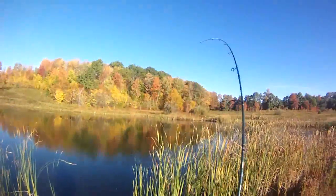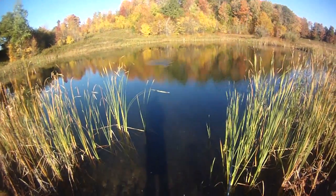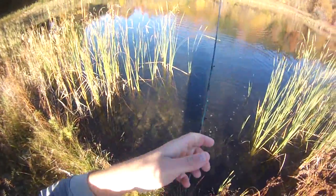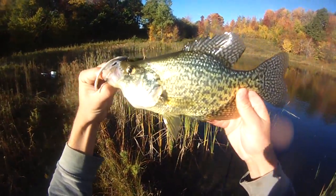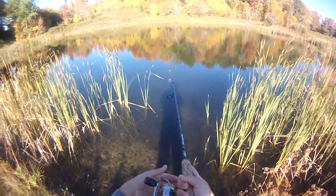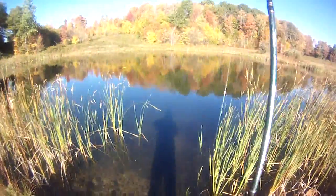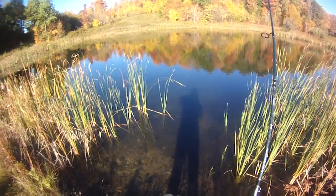Yep, there's another one. Every cast almost. That's how it should be. That's fall crappie fishing. Awesome. There's a nice one. Sweet. You know, 11, 12 incher. There we go. Right off that tree again. I just lost a nice one. Heck of a crappie. It jumped and threw the hook on me.